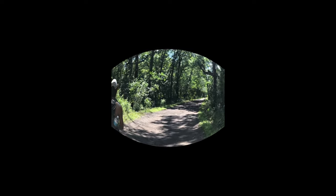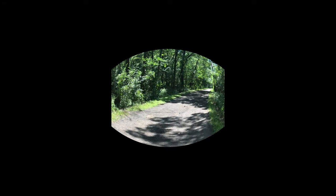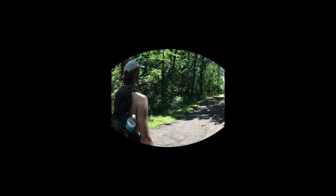All right, we're gonna embark. We are on the back side of the loop, the south side of this particular loop. It's pretty quiet back here and in very good condition. There's a lake through the trees there. Otherwise, it's a nice walk.